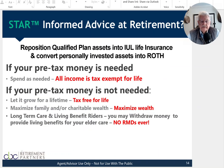And here's the informed advice. By repositioning qualified plan assets into index UL life insurance and converting personal assets to Roth, which is normally not allowed unless you do this sequential planning that I'm talking about. If your pre-tax money is needed, then spend it as you need it. All income is tax-free for life. If your pre-tax money is not needed, you can let it grow for a lifetime and pass it on to your heirs tax-free. You can maximize wealth to charity and or family. And you can provide additional living benefits attached to the program in the form of long-term care benefits or living benefit riders.